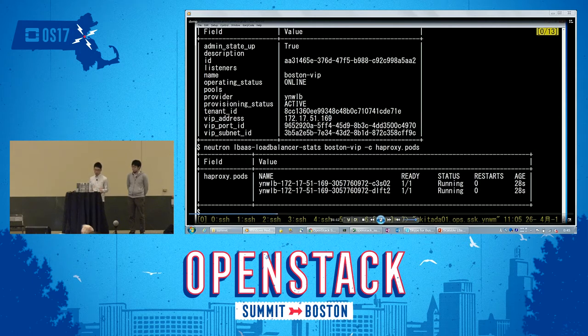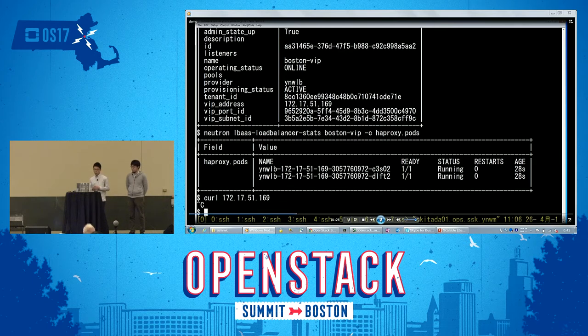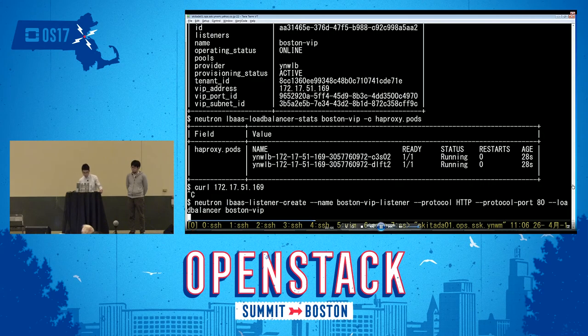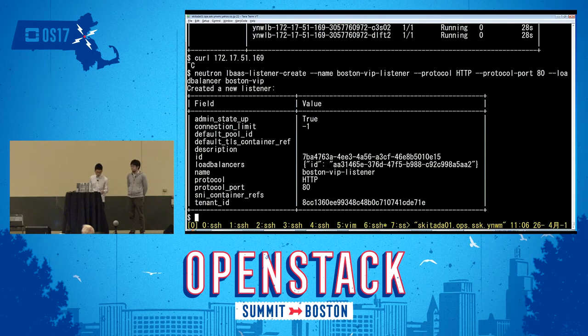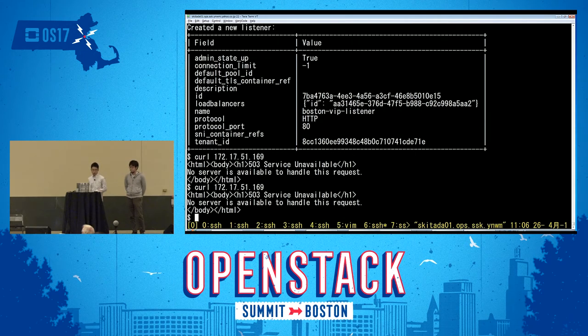Next, we will call the VIP of this load balancer. However, since this load balancer has not listened to the port yet, I cannot access this VIP. So I will create a listener of the load balancer. I created the listener, so I will call it again. This time, HTML has been returned, but the status is service unavailable because there is no member yet.